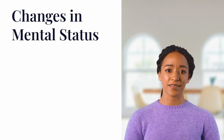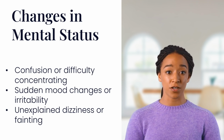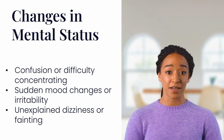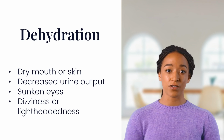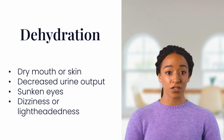Changes in mental status. Other indicators to monitor are confusion or difficulty concentrating, sudden mood changes or irritability, unexplained dizziness or fainting. If a resident displays any of these symptoms, monitor for signs of hypoglycemia or hyperglycemia and address accordingly. Dehydration. Additional signs to monitor are dry mouth or skin, decreased urine output, sunken eyes, dizziness, or lightheadedness. If a resident displays any of these symptoms, ensure adequate fluid intake, especially if blood sugar levels are high. By staying vigilant for these symptoms and responding appropriately, you can help manage and prevent complications for our residents with diabetes.